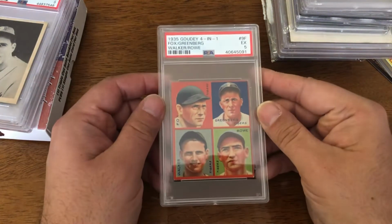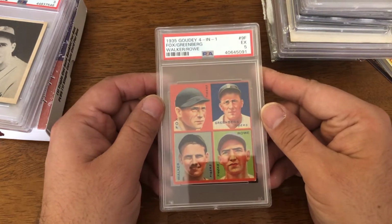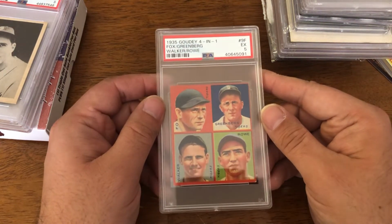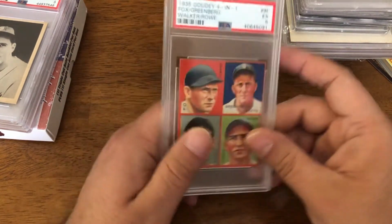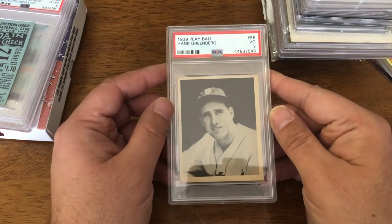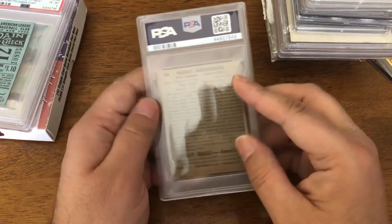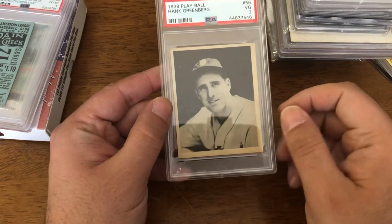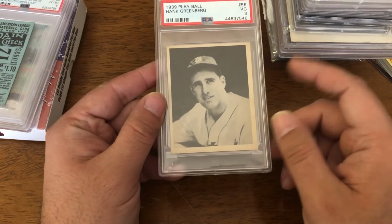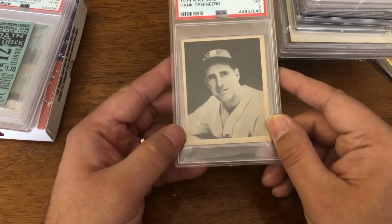And then this is the '35 Gowdy, Fox, Greenberg, Walker, and Rowe, and a 5. This is the '39 Play Ball, Hank Greenberg, in a 3. This is the all caps version. You can tell from the slightly washed out image in comparison to the upper and lowercase name variation.